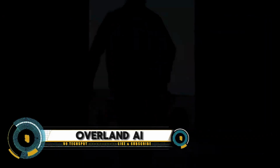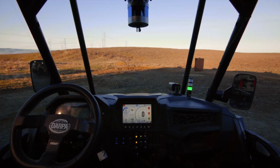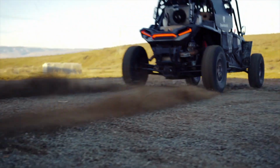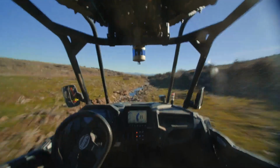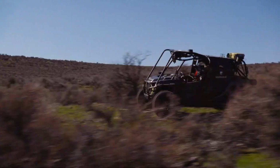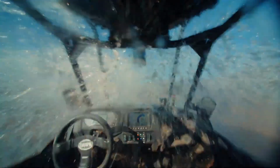Overland AI is pushing the boundaries of off-road autonomy with advanced AI-driven vehicle systems built to handle rugged and challenging terrains. These autonomous vehicles are designed to navigate through difficult environments like mountains, deserts, and forests, making them ideal for military, industrial, and exploration purposes.